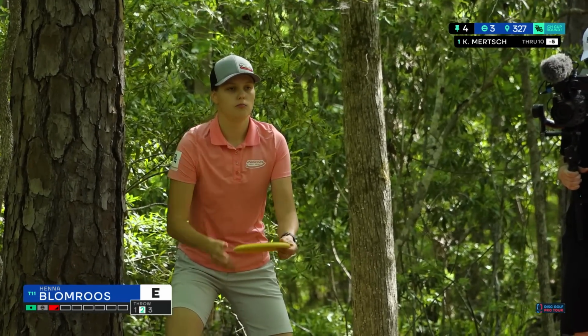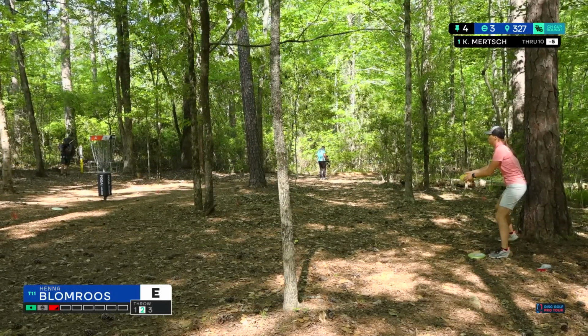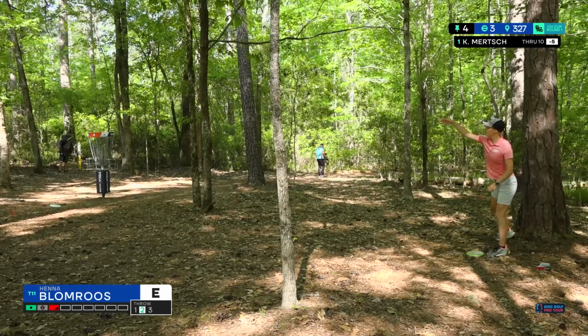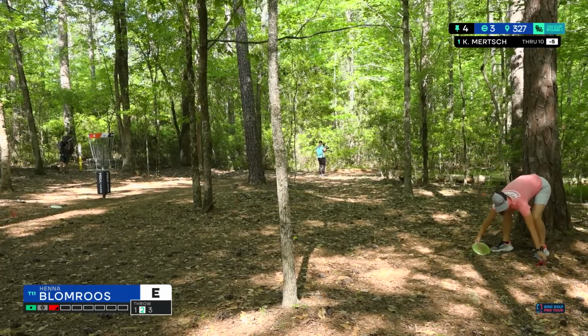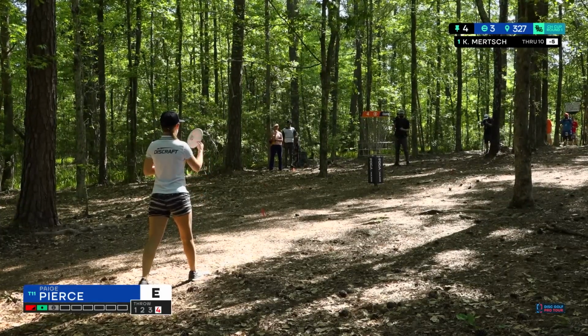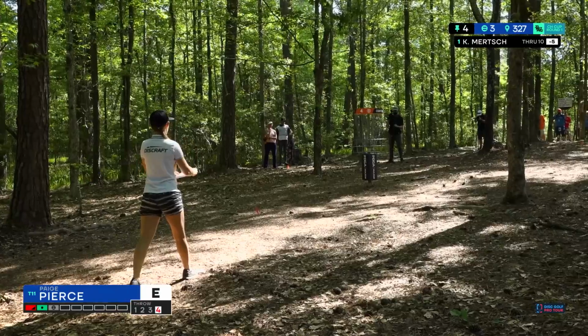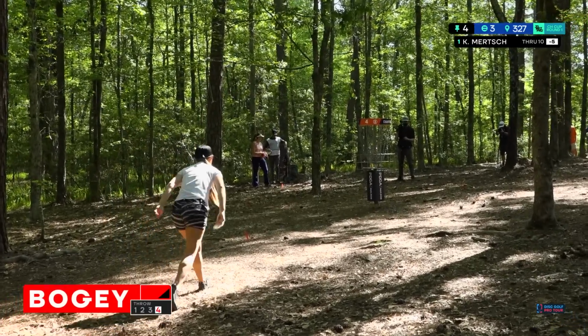Even though this hole is very much in everyone's reach, only 23% of the field is getting to circle 1 in regulation. Only 13 actually converting on the birdie. That is 6 competitors out of the 48. I think we'll see a few more get this as the tournament goes on.